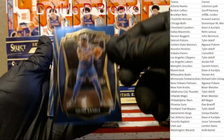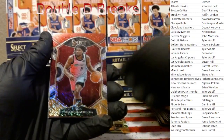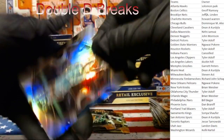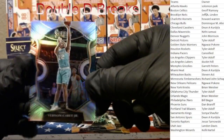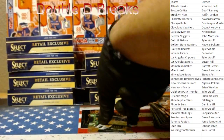Got a nice Isaac Okoro. Bron, there we go. Nice Bron color. Precious. Klay Thompson. Paul George. Ooh, right team, wrong player. Silver rookie for the Hornets, Vernon Carey Jr. And a Ben Simmons with a ding in the top to really get us good. Thanks, Panini. Got us all excited. Variations, I think. Maybe not.